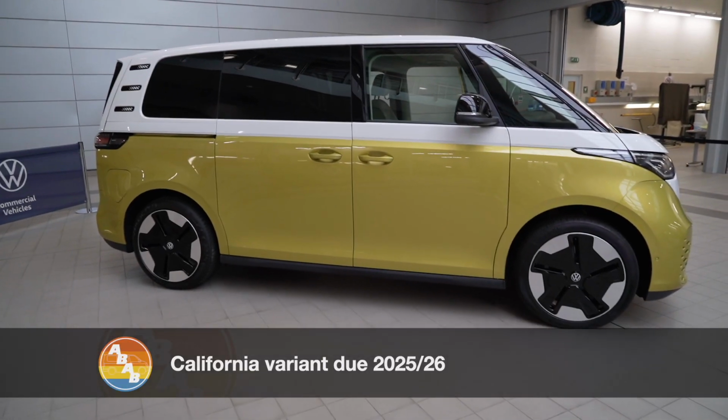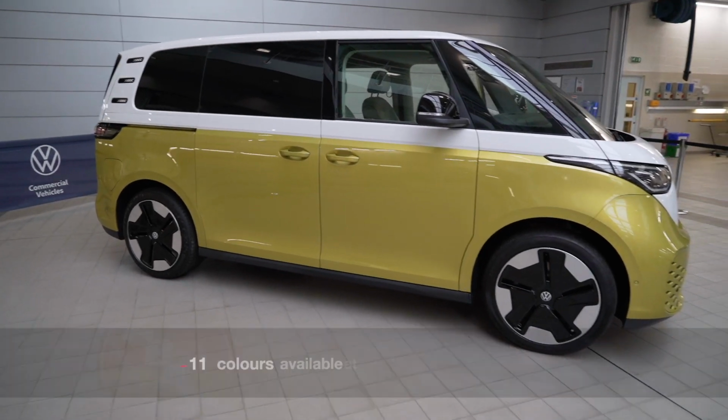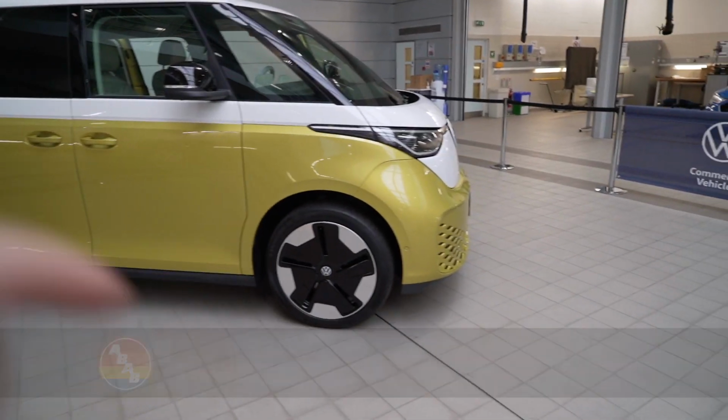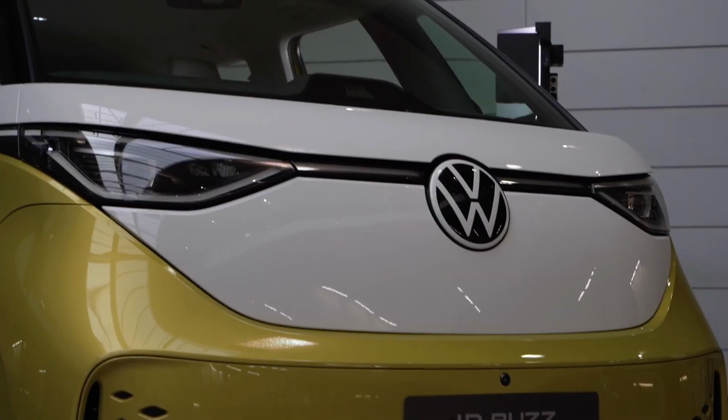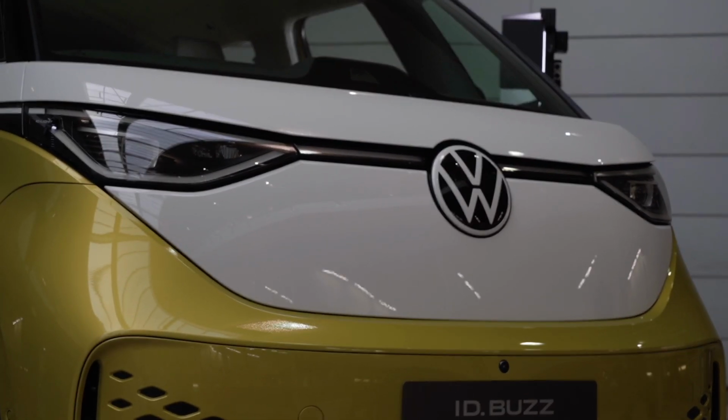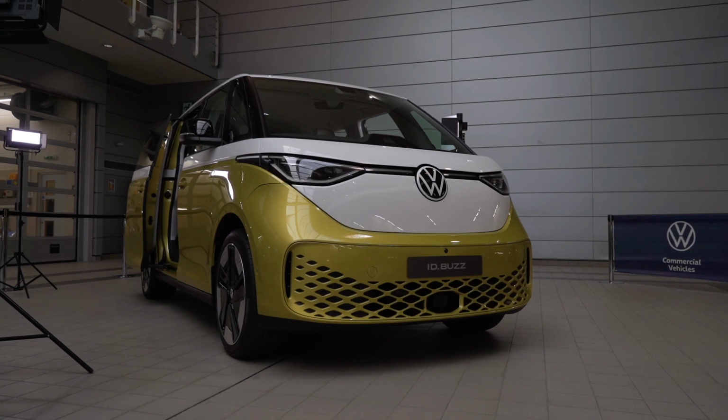And you can see this one is painted in the awesome two-tone paint job. This van really, really works with two-tone. I love the fact that at the front you can see that divide really easily. So any colour that you put on the bottom is going to work really well with the split two-tone paint job.